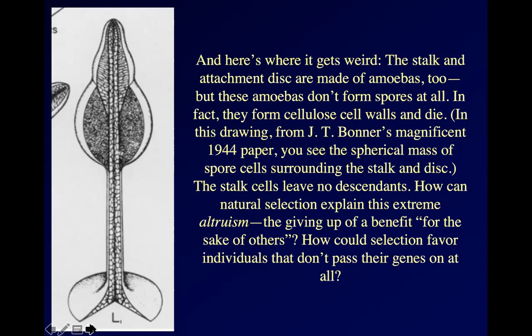Now, you can actually create and select for stalkless mutants. There are strains of the cellular slime mold Dictyostelium discoideum that have been selected not to produce stalks. And this is a puzzle because if you're an amoeba that ends up in the stalk, you die without leaving any descendants. If you're lucky enough to get up to the top of the stalk and end up in the sporangium, you have a decent chance of leaving descendants. But if you end up in the stalk, that's it. You're gone. You're dead.